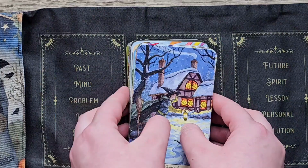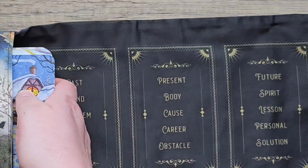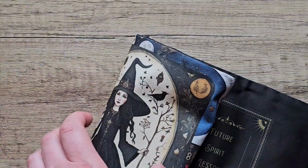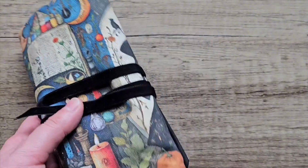So yeah, I love this deck, and I do have a backup of this one because I absolutely love the Everyday Witch. I didn't like the imagery at first. So when it first came out, I was like, nah, I don't really want that. And then I eventually got it. I didn't realise how much I would fall in love with it, but I do love this deck so much. I recommend it to anyone that's into that sort of witchy vibe.